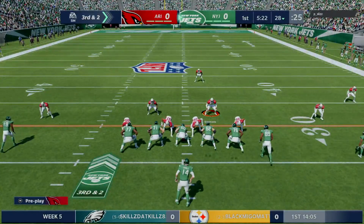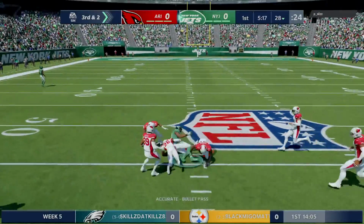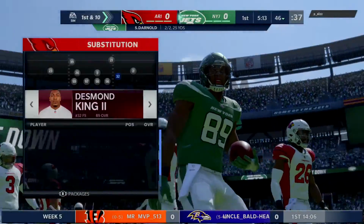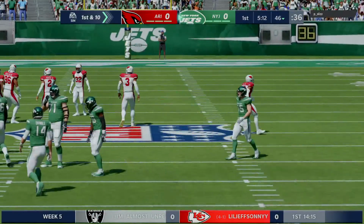This is 3rd and 2. Darnold from the gun. And it's caught by Herndon. And able to get this one across the 45 before he's brought down. That's good for 19 yards as they pick up the conversion on 3rd.